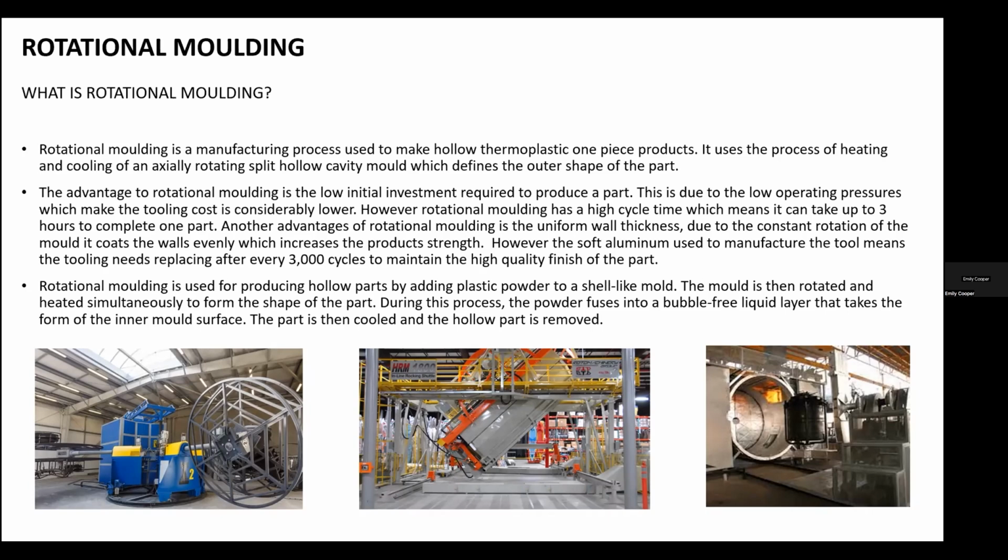Really bigger products. This wouldn't be for the smaller products that you get off of Amazon. This is like your big household items. Yeah, you can do smaller products, but it is mainly for larger products which are really quite complex. Gotcha. Okay, cool.